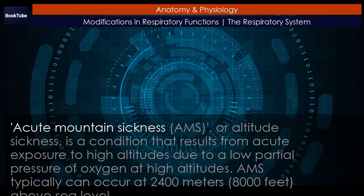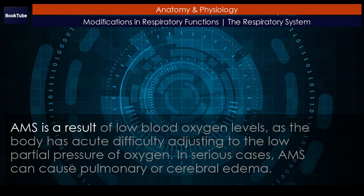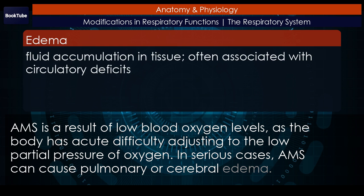Acute mountain sickness, AMS, or altitude sickness, is a condition that results from acute exposure to high altitudes due to a low partial pressure of oxygen at high altitudes. AMS typically can occur at 2,400 meters, 8,000 feet, above sea level. AMS is a result of low blood oxygen levels, as the body has acute difficulty adjusting to the low partial pressure of oxygen. In serious cases, AMS can cause pulmonary or cerebral edema.